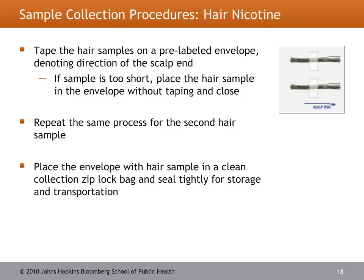And if you had the envelope as shown here that's pre-printed, you just go ahead and you ensure that you line up the scalp end towards the line that says scalp end and place the tape where it says adhere tape. And then the rest of the hair hangs over the envelope. If the hair is longer than the width of the envelope or the index card, you can go ahead and just cut it off at the end and discard that portion of the hair.